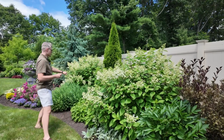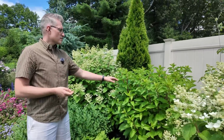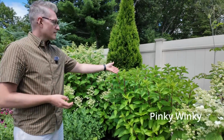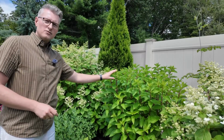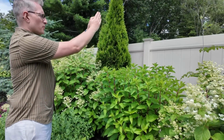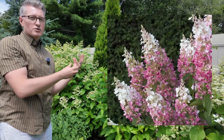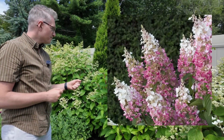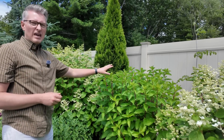Next to it is actually a hydrangea that has been one of my favorite hydrangeas forever. This is called Pinky Winky. You can see that it's more traditional, so it takes longer to flower. By the end of July, this is going to be upwards of an 18-inch panicle, and it gets the most beautiful ruby pink color. I adore this one. This also gets massive at 8 by 8.